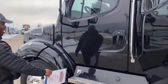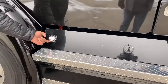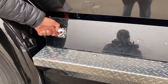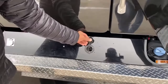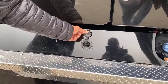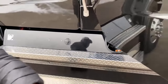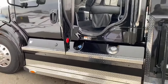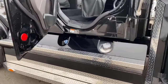Down here we have our engine block heater. This switch here you plug into a 110. And then we have our trickle charger plug right here. Basically what that will do is charge your batteries on this unit, because the batteries are located in the back end of the truck.